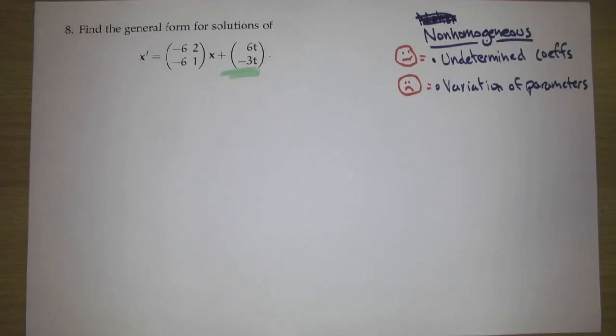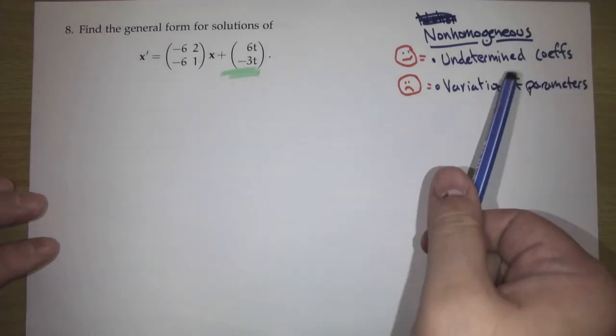Did you say in terms of t with whole numbers, so like t to the 1/2 would not be a good option? T to the 1/2 would not work. No. All right. So, we're going to do undetermined coefficients on this one.